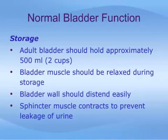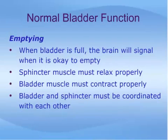The bladder wall must also be able to distend easily, like a thin-walled balloon, as it fills with fluid. A thicker or tougher bladder wall will also cause more frequent urination and control problems. Finally, as the bladder fills, the sphincter and pelvic floor muscles must stay squeezed around the urethra and keep it well supported to prevent urine from leaking out during sudden coughs, exercise, or other increases in abdominal pressure. When the bladder is full, the brain will signal when it is appropriate to empty. Even when we are bursting at the seams, most of us can exert enough control over the bladder and sphincter muscles to prevent urinating until we can get to a toilet.